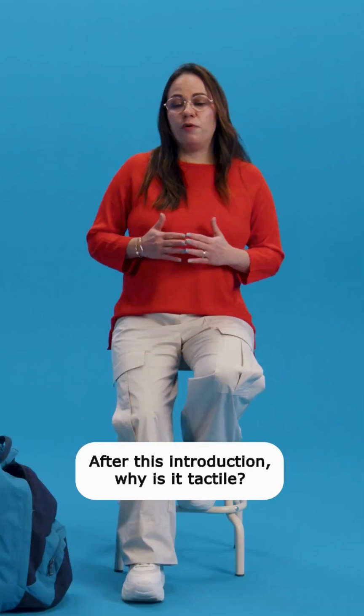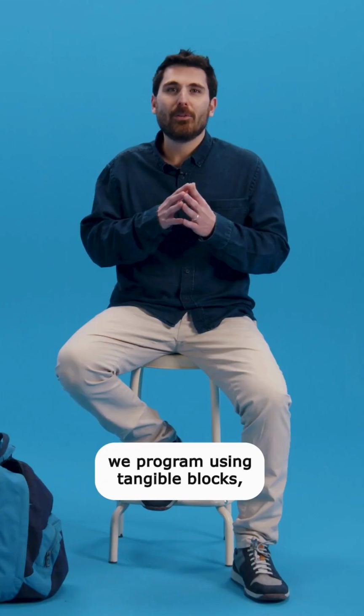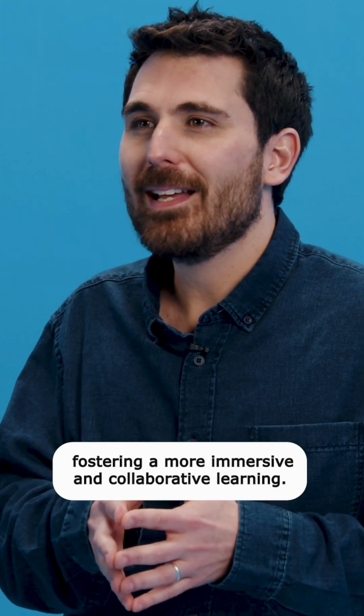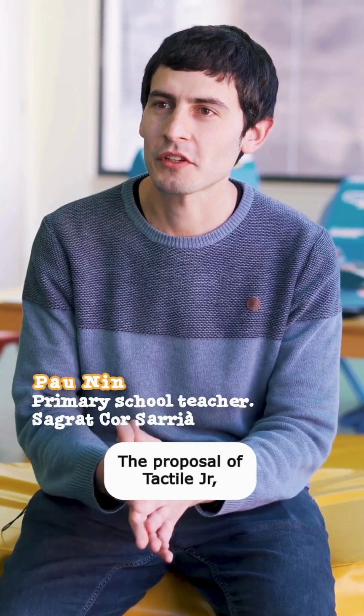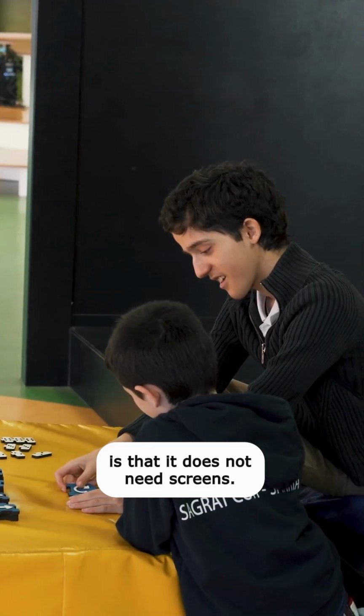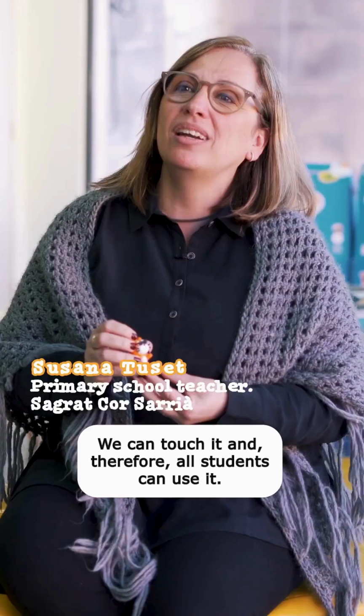After this introduction, why is it tactile? It is tactile because instead of dragging blocks on the screen, we code using tangible blocks, fostering a more immersive and collaborative learning. The proposal of Tactile Jr., unlike Scratch, is that it doesn't need screens. We can touch it and, therefore, all students can participate and can use it together.